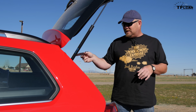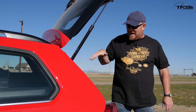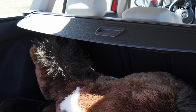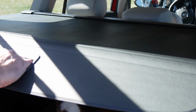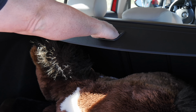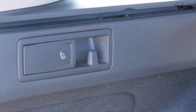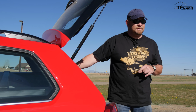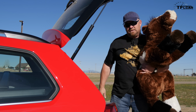There's also this nifty little cargo cover. It's retractable, but it stays in place. It doesn't whip around, so you actually have to push it down and shove it all the way in, as I shall now demonstrate. And so there you go, all the way there. It takes a little bit of work, but it's kind of cool. Also, you're able to put down the rear seats by having switches in the back that allow you to do so, which is awesome. And you have a 150 watt plug right there in the back, which is awesome. And it comes standard with a horse.